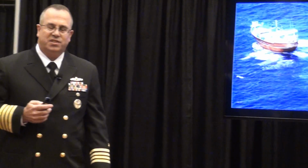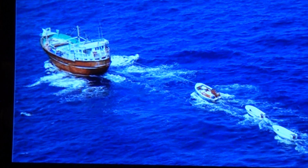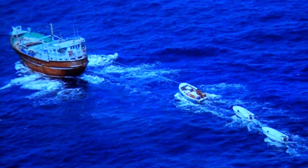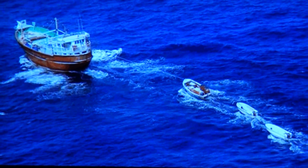First step in that process is finding something you're interested in and you want aboard. So on the screen right now, you'll see a dhow. A dhow is a traditional wooden vessel used in the area for trade and fishing. That dhow that you see there could either be a legitimate fisherman towing 3 fishing skiffs, or it could be a mothership towing 3 attack skiffs.